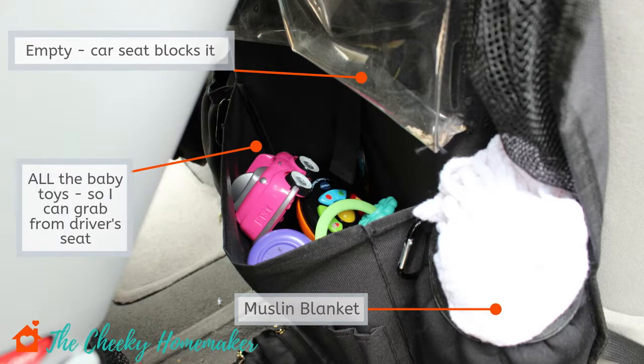So first, here we have my 1-year-old's area in the car. This one has a top portion that's blocked by the rear facing car seat. Of course, we will be utilizing that as soon as we turn her around when she turns 2.